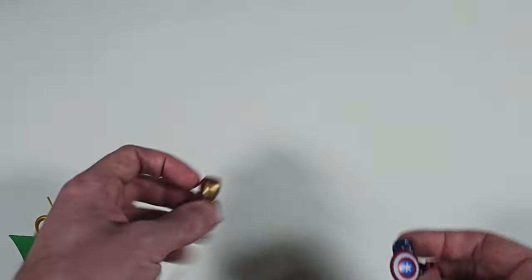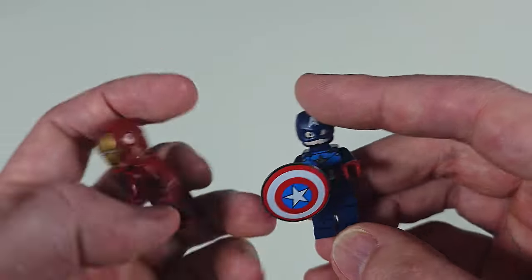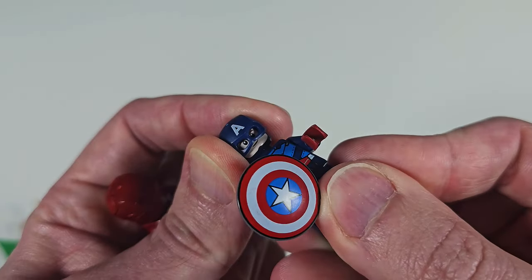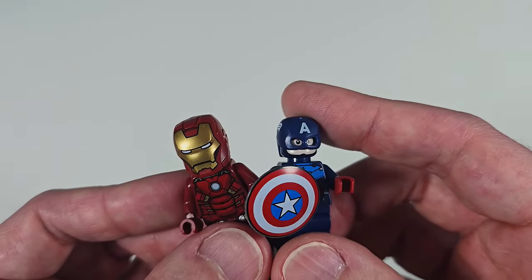But overall, I mean, their minifigs 9 times out of 10 are a 10 out of 10. They look good. They're exactly what you expect them to be. They are what they are. There's complaints about other ones, but as far as Marvel goes, I think they tend to do a pretty good job.